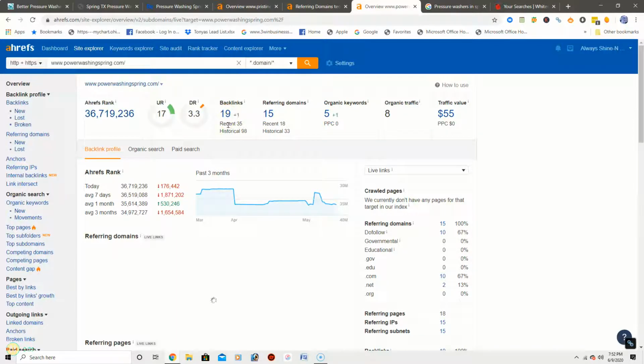So, we've gone over the content. You need 15,000 words for your homepage, 500 to 750 words for your service pages. Citations, you need 200 to 300 to beat your competition by a landslide. Backlinks, you need more relevant sites pointing to you to show Google that you have that authority. The more, the better. And if you implement these strategies today, you can be number one across Google.